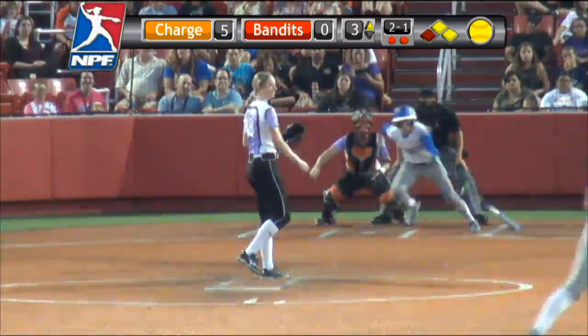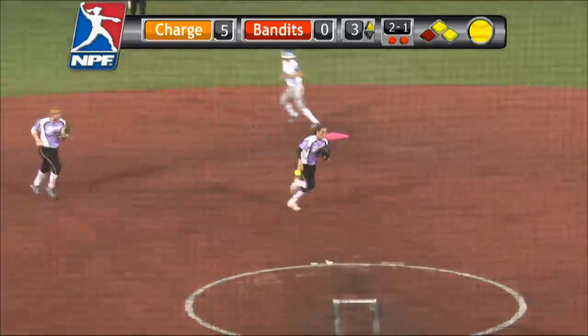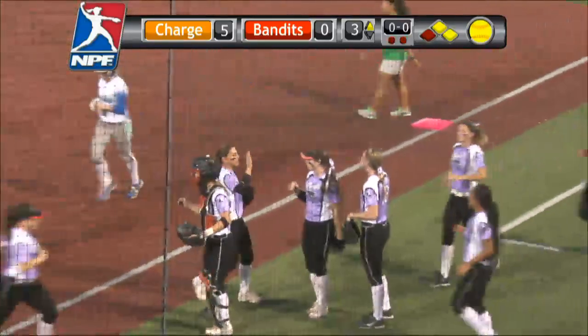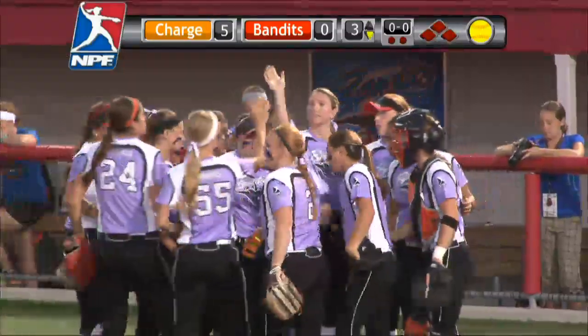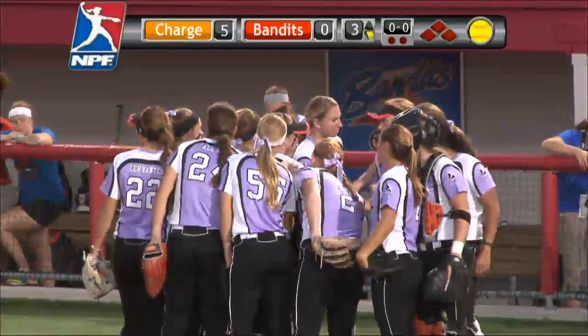Now, ground ball to T. Will. She'll go the short route for the force as Zimkowitz covers second base. So the force goes 6-4 to retire the side, but not before the Charge had their run. We'll continue with that story in the bottom half of the 3rd, Eric.